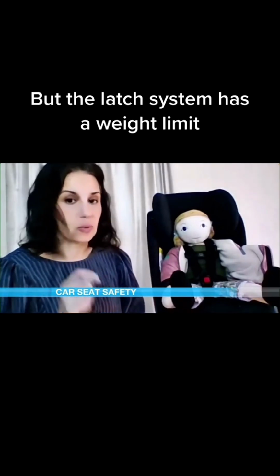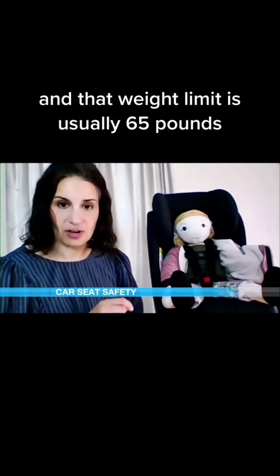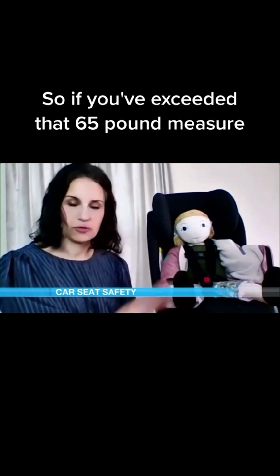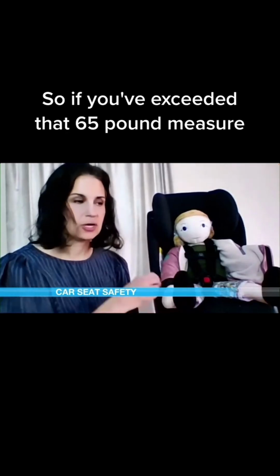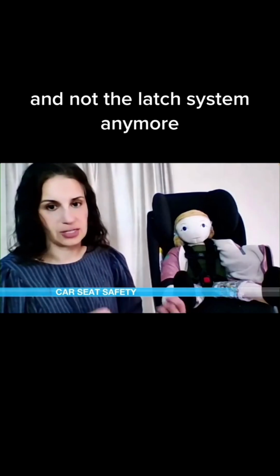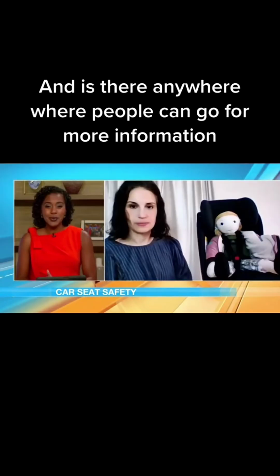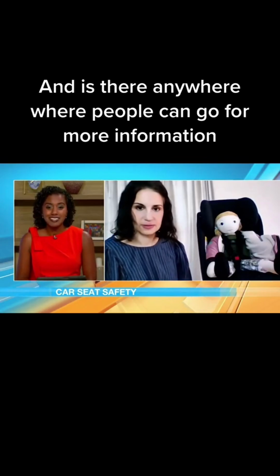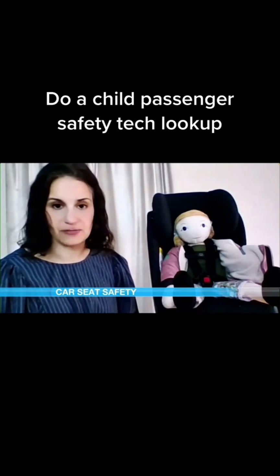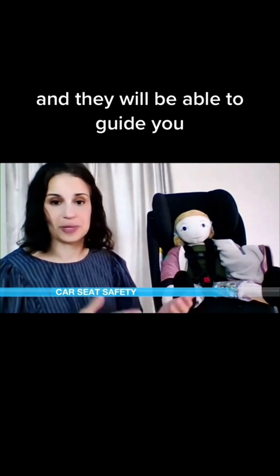But the latch system has a weight limit, and that weight limit is usually 65 pounds, and that includes the weight of the car seat plus the weight of your child. So if you've exceeded that 65-pound measure, you should be using the seatbelt to install your car seat and not the latch system anymore. And is there anywhere where people can go for more information? Yes, you can go to Safe Kids Worldwide, do a child passenger safety tech lookup, and they will be able to guide you.